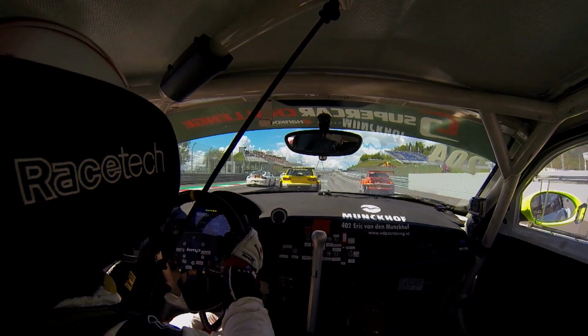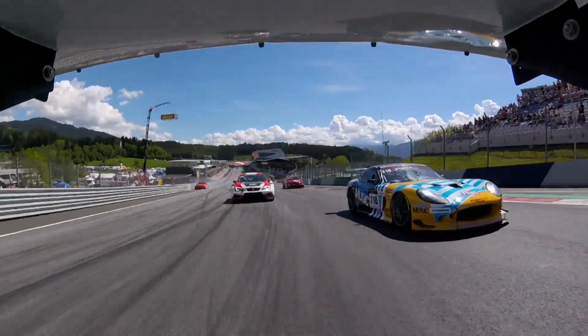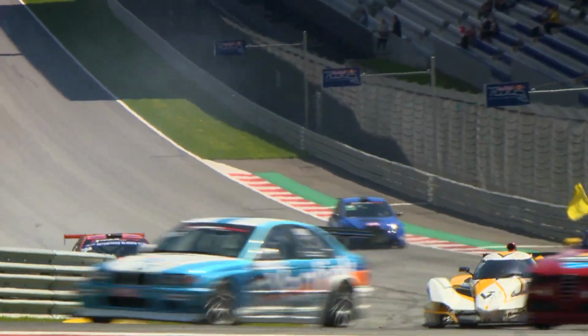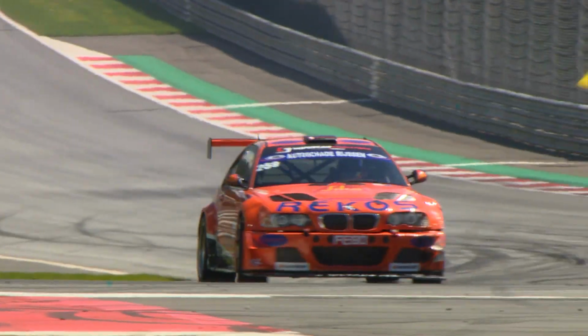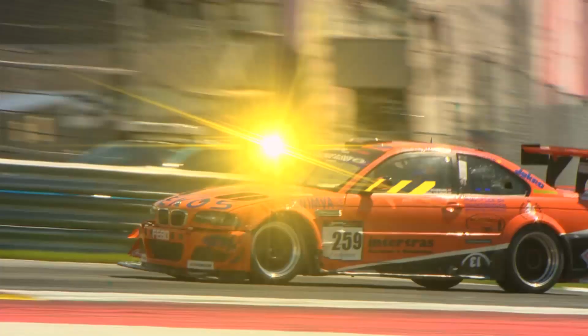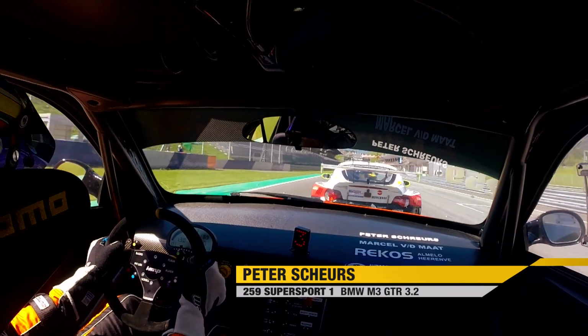Van der Munkhoff can't believe he's just been hit. Scheuers is out of the race. Costa Canaroglu benefits at the green flag. He goes by several cars in the Ginetta. Peter Scheuers is off. Disaster for the orange BMW. We'll take a look again, getting ready to restart.